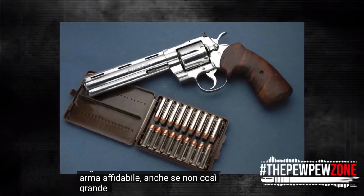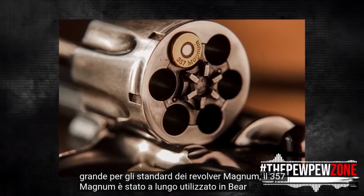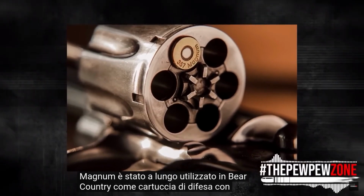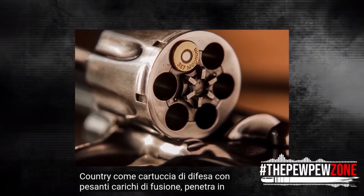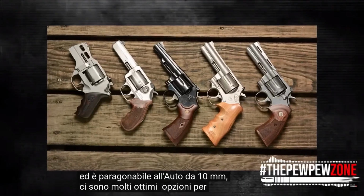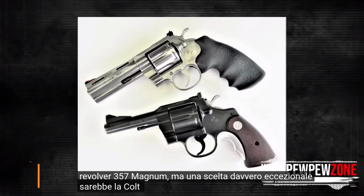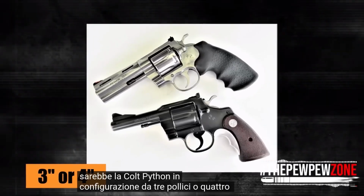Although not that big by Magnum revolver standards, the .357 Magnum has long been used in bear country as a defense cartridge. With heavy hardcast loads, it penetrates deep and is comparable to the 10mm auto. There are many great options for .357 Magnum revolvers, but a truly great pick would be the Colt Python in either 3-inch or 4-inch configuration.